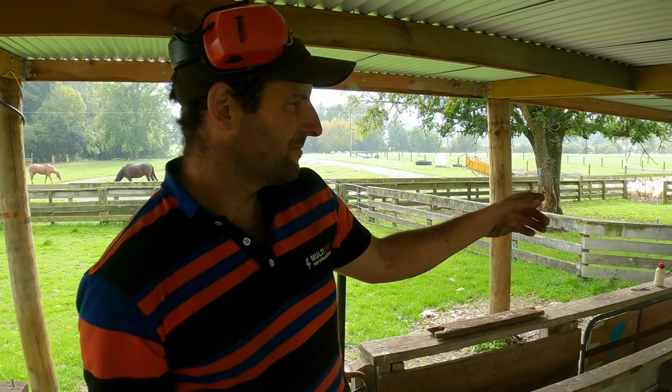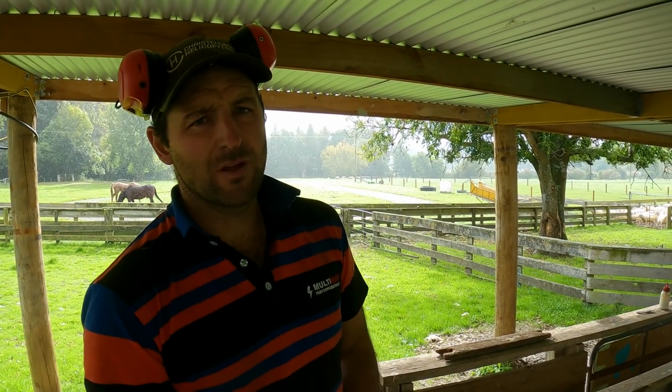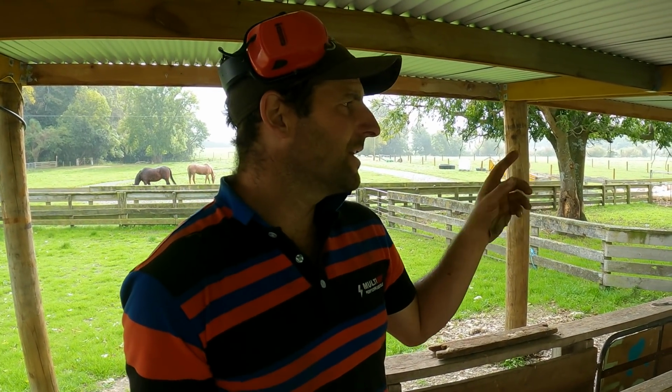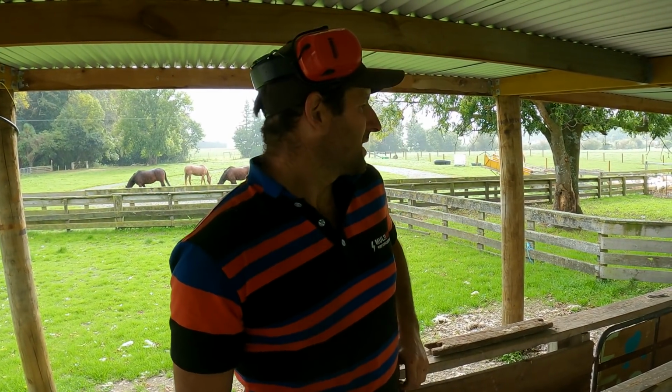So today we're sorting out the hoggets for mating. It's about 10 days, 2 weeks out from where the ram goes out. So we're currently giving them their second Campy injection, and some iodine and an anthelmintic worm drench, just to make sure they're all tickety-boo and ovulating well with the iodine.